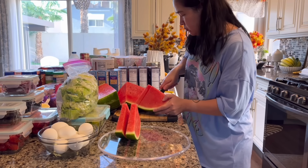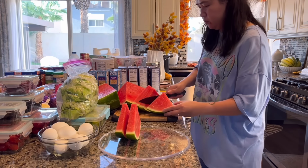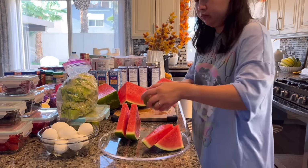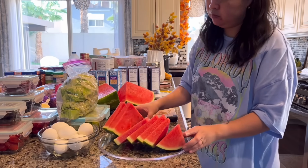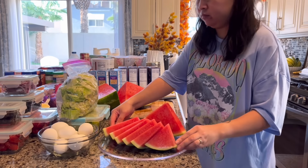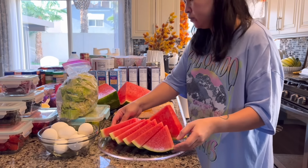So that's what I'm doing, because usually I just cut them in cubes and put them in the container. But I feel like for him, it was fun to eat it this way. So that's what I did again. And then I put them in this cake storage so that they are still covered in the fridge, but really easy access.